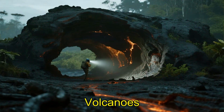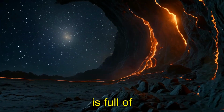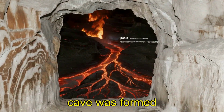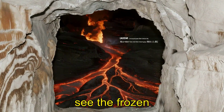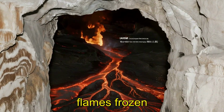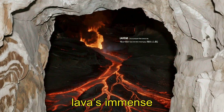Over at Hawaii Volcanoes National Park, the Thurston Lava Tube adventure is full of mystery and excitement. This 400-meter-long cave was formed thousands of years ago by ancient lava flows. Step inside, and you'll see the frozen, winding patterns left on the walls like flames frozen in time, vividly telling the story of the lava's immense power and flow.